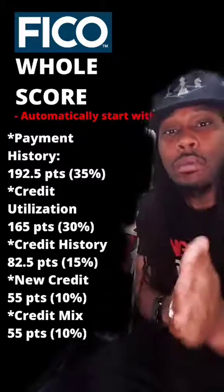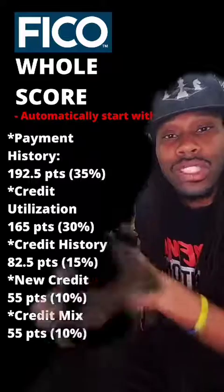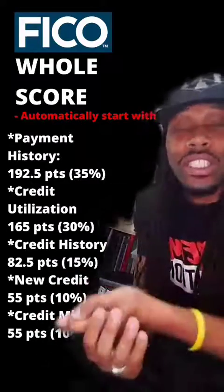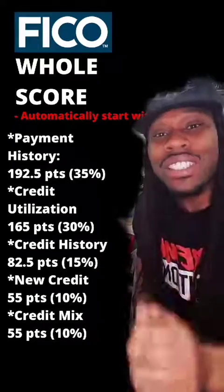Number two, credit utilization. This is a major one. You have the most control over this one because this is dealing with credit cards and the balance that you carry. That's 165 point potential that you get, and it's 30% of your score overall. You want to keep your utilization under 10%. Single digits is where you want to be.